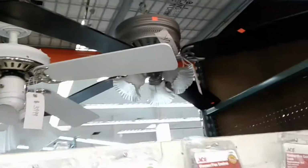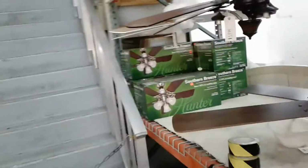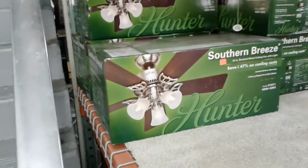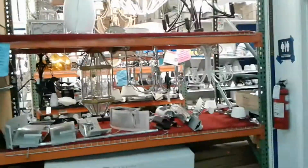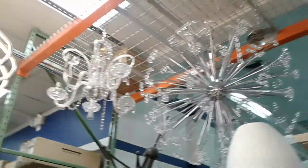Hunter, Hugger. They don't have much of a selection anymore since they moved the fans over here, which is now near the lighting. That neat thing. Art Deco looking thing.